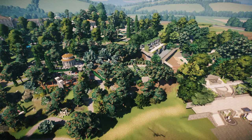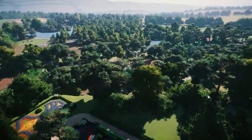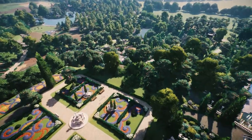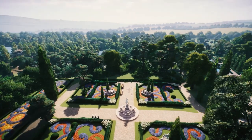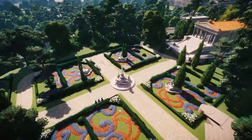We now have the ability to start to focus on sight lines, so you can see more of the landmarks of the garden when you're up here. I really want this to be almost like a terrace that just completely drops off, so that you have a beautiful view of the lower gardens there. So that was the first plan of action.